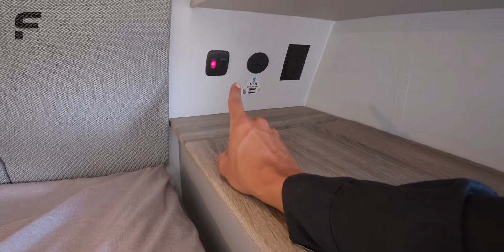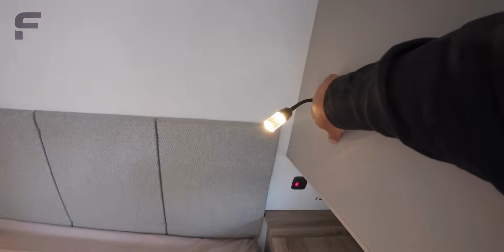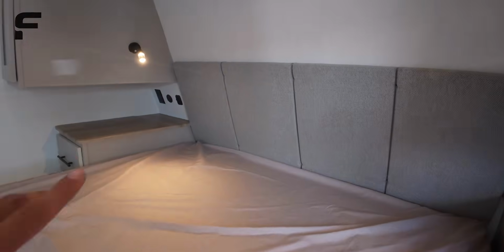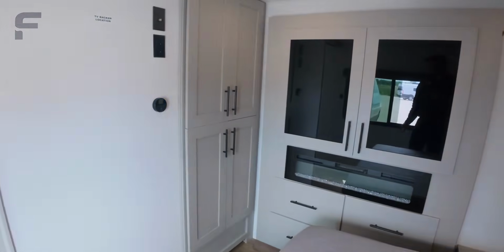It illuminates red so you know if those are still left on. Individual reading lights in this space. They also have the blue light as well. Really like that, so when you wake up in the morning, or if it's in the middle of the night, you have a softer light setting that doesn't just blind you. Outlets and USB ports on both sides, and you have your light switch for the overhead lights in this bed area in that corner. And then that is pretty much everything.